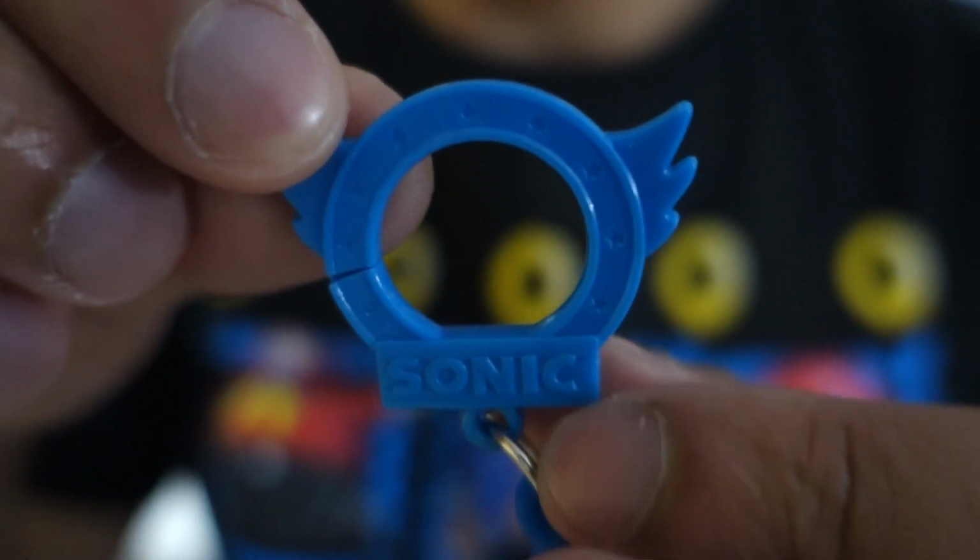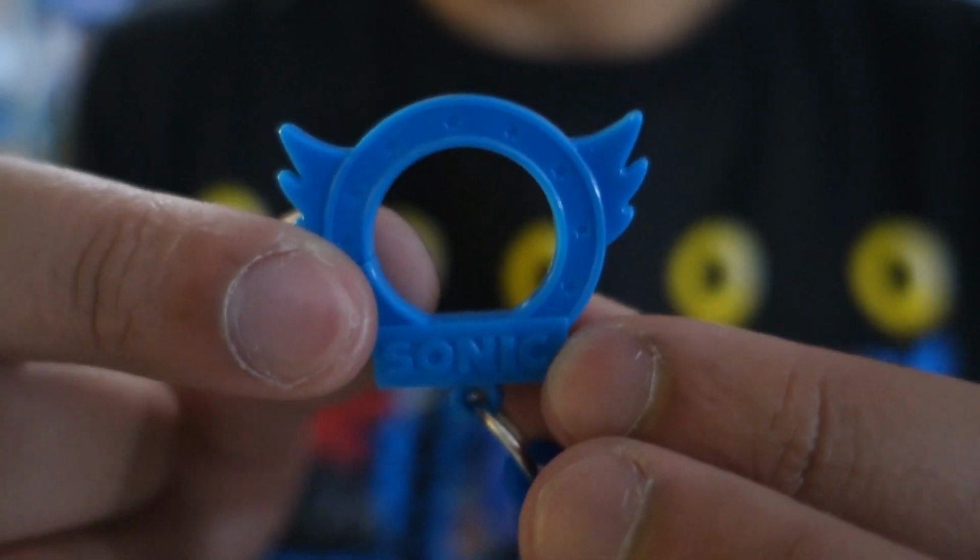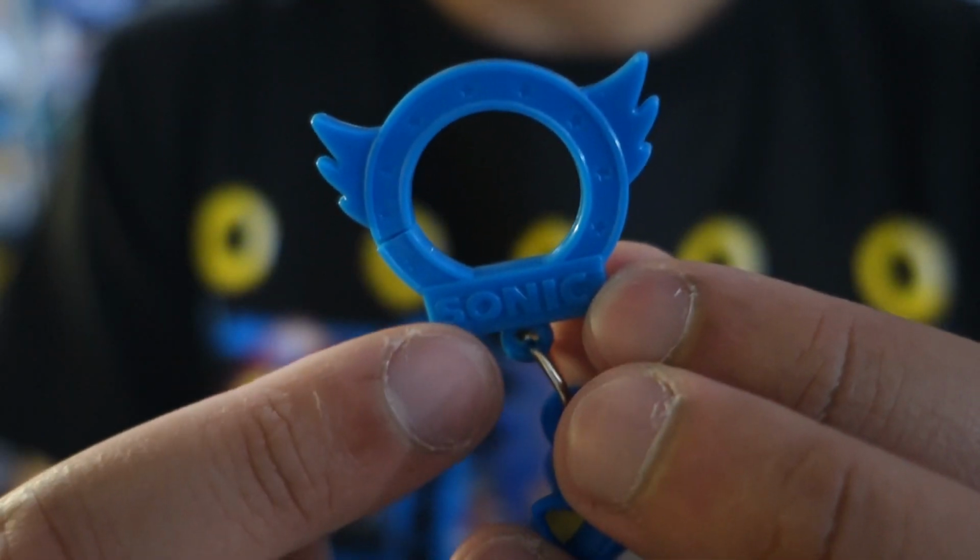Also, I wanted to mention that I really like the actual hanger part of this. It's got kind of that classic Sonic 1, Sonic 2 design, and it does have Sonic here.